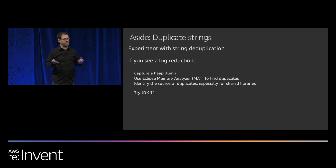Another thing you can do, even if you don't want to move to JDK 11, if you run with these flags and you've seen a significant reduction, capture a heap dump. You can use a tool like the Eclipse Memory Analyzer. In that tool, you can find the duplicates. And typically, if you see the string, it's, I won't say very easy, but in the cases I've seen, it was easy. You can figure out which library created that string. And many times, you can just go back to that library. Maybe you own it, maybe it's somebody else's code, maybe it's open source.